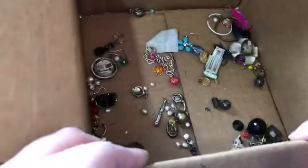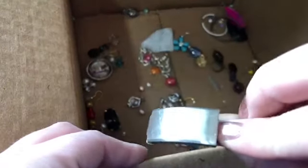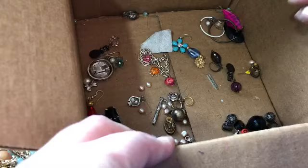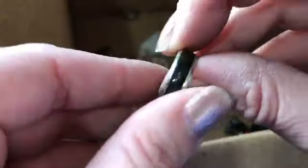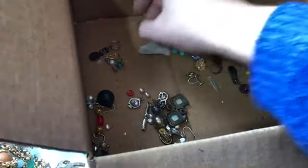Broken. Alright, so this is what's left, guys. There's a cool enamel ring and a broken piece of a watch or something. Just seeing if there's anything worth showing. There's a broken ring, probably had something glued to the top there. An ice ring. Another ring of some nature. Bracelet. That might be sterling, I don't know.